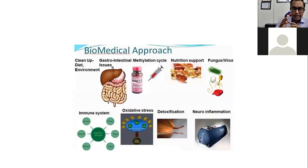So the GI, that is, the gastrointestinal issues. We know that the gut is a very big problem, and because of gut dysbiosis, we get a lot of issues. Methylation cycle is also a big problem. So what is the role of methyl B12 or MB12? We hear a lot about B12. What exactly is it, and how can we work with it?